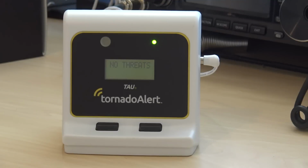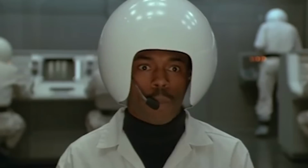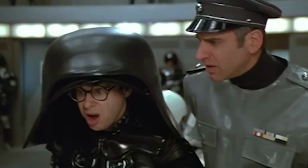30-mile radius. And it says it constantly listens to the atmospheric frequencies with a range of 30 miles from your exact location, listening for what NASA scientists call tweaks, whistlers, and spherics. The what? The what? And the what?